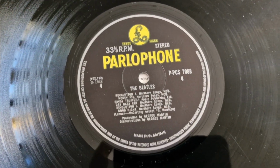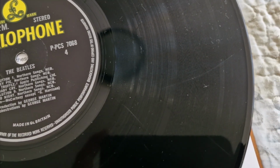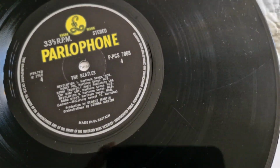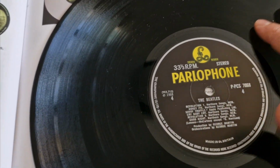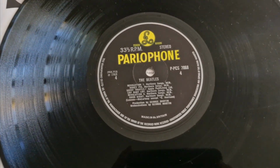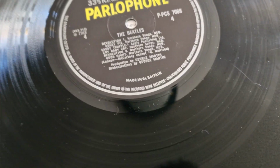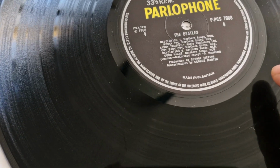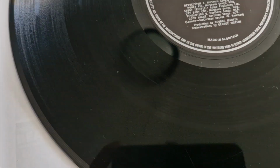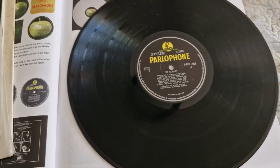This is the side number 4. I wonder why side number 4, the song Revolution 9, is the most scratched. Gosh, you must be enjoying that song, huh? Yeah, side number 4 is the most scratched side. 3 sides are clean, but this one, and especially this here on Revolution 9. It's Revolution 9, and here it's Good Night. So, strange. All right?